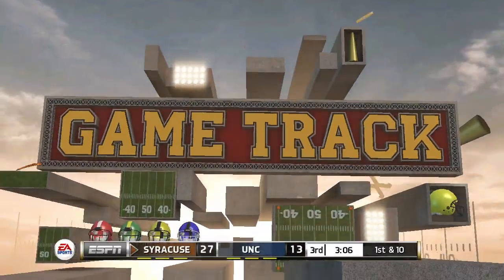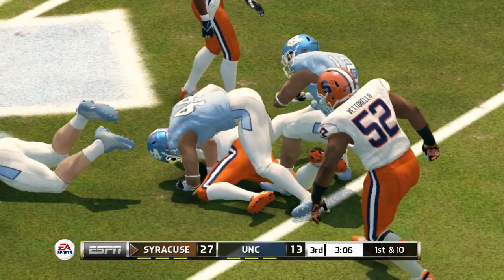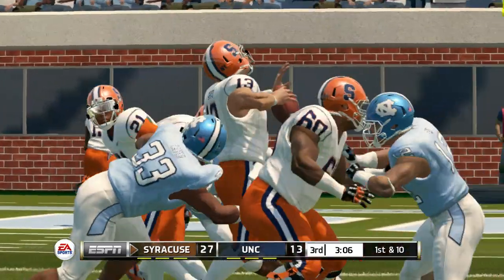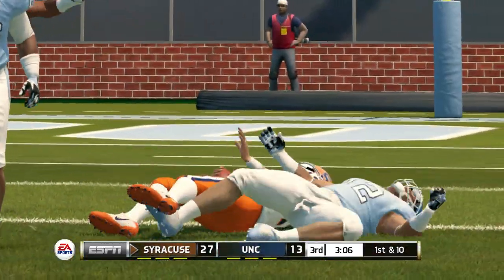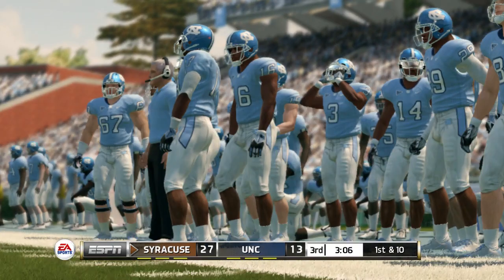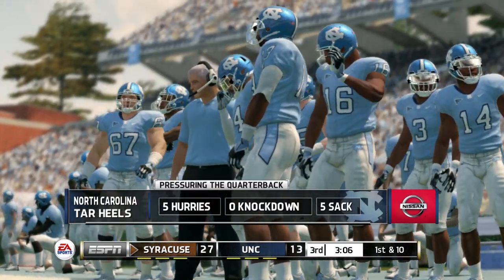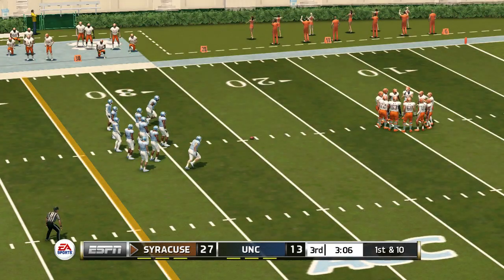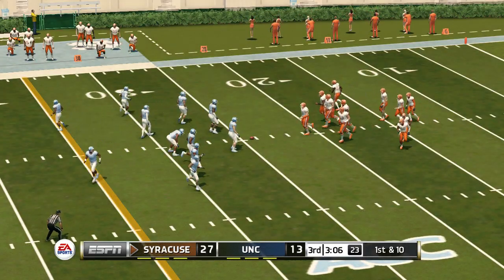For North Carolina, they've been coming after the quarterback all day long. This defense has had success getting after the quarterback. Even with all the pass protection issues, they still have the lead. So they're just about set to get the game going again.